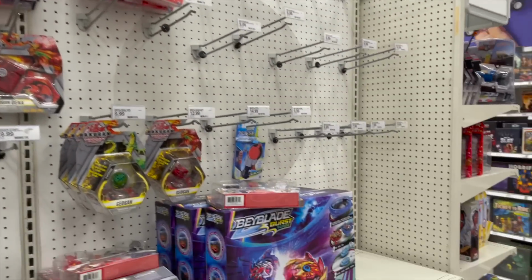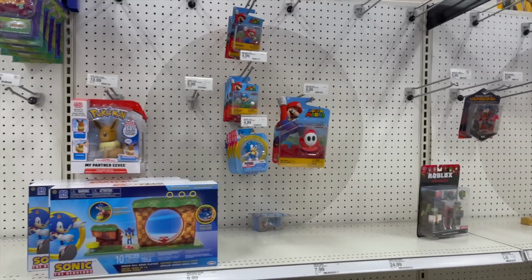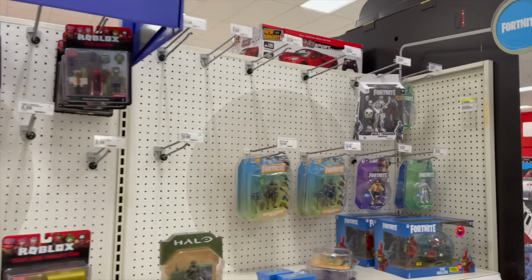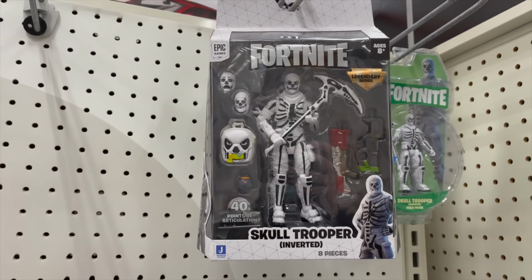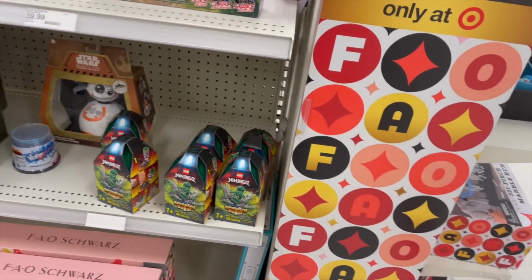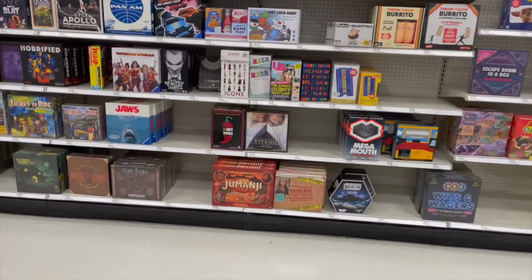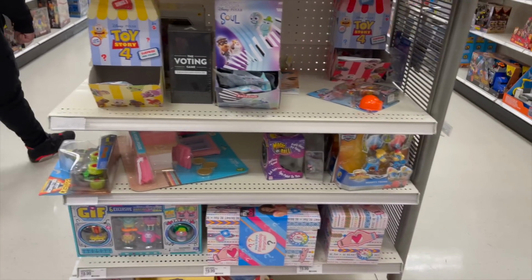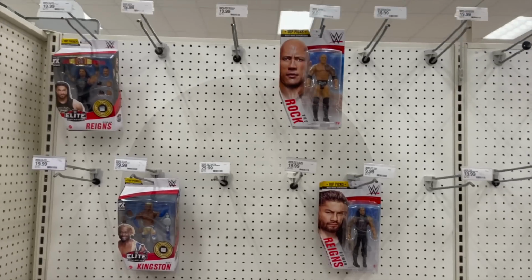This Target not really following suit with the Targets that we toy hunted the other day. Even the video game section is kind of struggling. We do have the Skull Trooper inverted though, pretty cool. Walk on down, I did happen to see something kind of on this end cap. 2 packs left. That's it. And we got wrestling. We got a Rock up there.